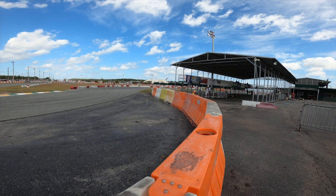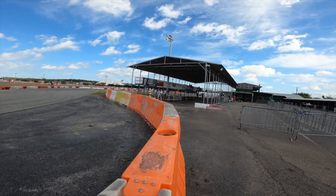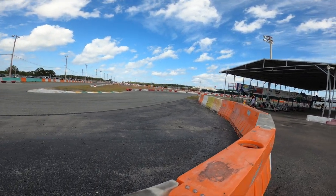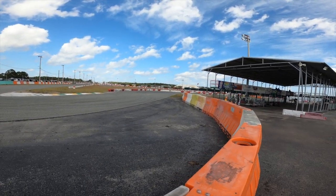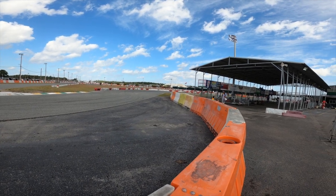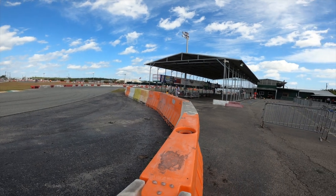I mean, he's coming around the final turn over here basically flat out now, and he's getting on the gas a little bit earlier. So we couldn't really explain too much more to him for this last session other than just go out and have fun and put it all together.